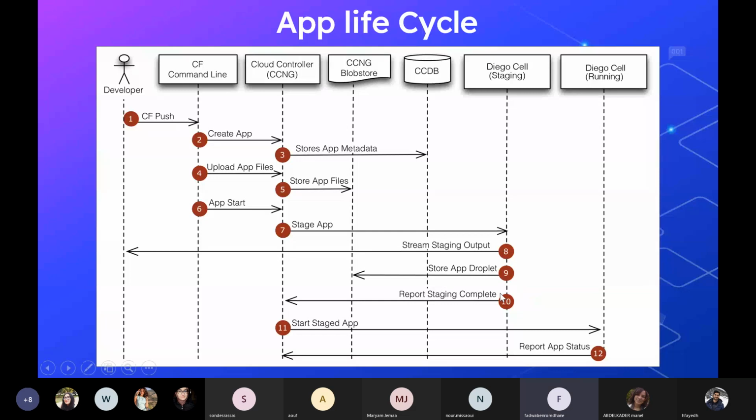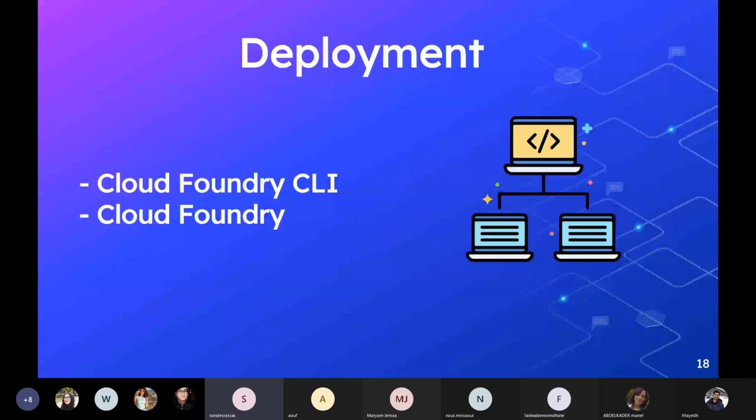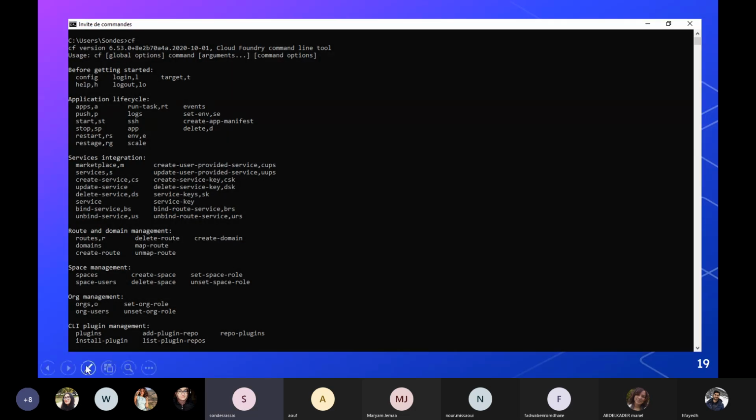Now we move to deployment of Cloud Foundry with Sandos. Okay. So we were asked to deploy an app. We are going to need two things, the Cloud Foundry CLI and Cloud Foundry. First, we install the Cloud Foundry CLI according to our operating system from GitHub. Next, we can run the command prompt. To verify if it works, we type cf. A simple guide will show, stating all the different commands used along with their usage.